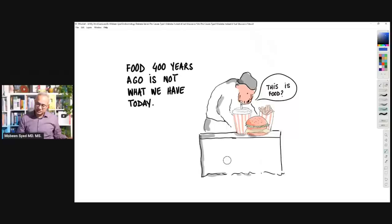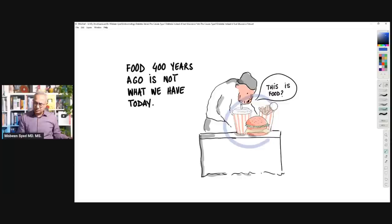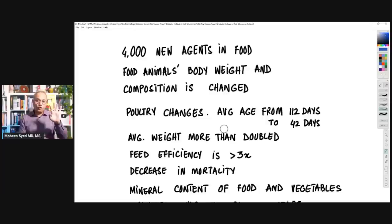So she says that the current food is very different from the food that was out there 400 years ago. I think even 100, 200 years ago. So the current food that we have, if you brought someone from 400 years ago and said that this is the food, they would probably say, what, is this really food? So she then says that there are 4,000 new ingredients, new agents that have become part of our foods in more modern times. 4,000 new agents that are in our food.